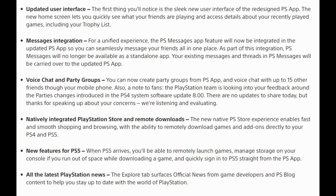Messages integration is in here now for a unified experience. PlayStation Messages app feature will now be integrated into the PlayStation app, so you can seamlessly message your friends all in one place. As part of this integration, PlayStation Messages will no longer be available as a standalone app. Your existing messages and threads in PlayStation Messages will be carried over to the updated PlayStation app. So that's good. That used to be a separate app from the PlayStation app, and now everything's just going to be in the PlayStation app.